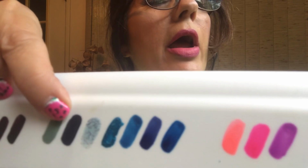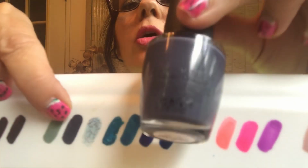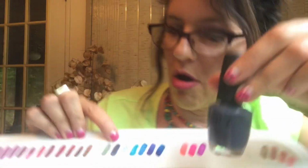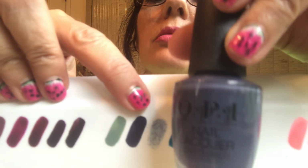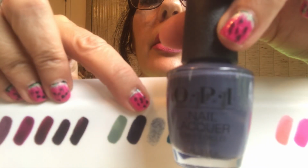Next, we have a really pretty blue-gray. This is Less is Norse. This is from the OPI Norse collection, and I absolutely love this shade. This is a gray-blue. I wear it a lot for fall, but it's just so pretty. And that right there is Less is Norse. Gorgeous. Very modern color, very, very pretty. I love it.